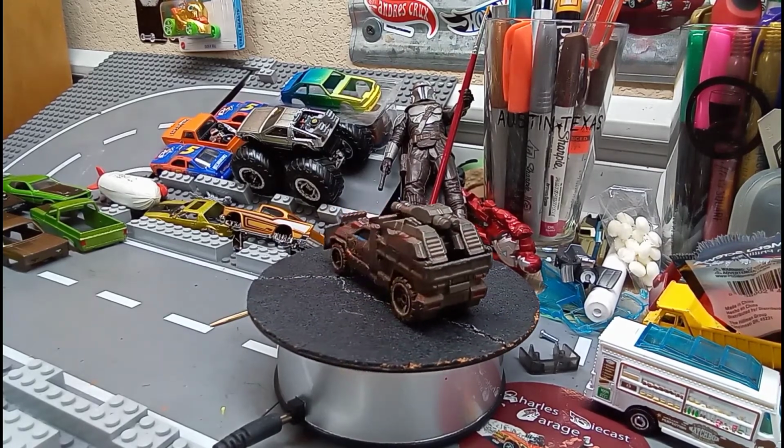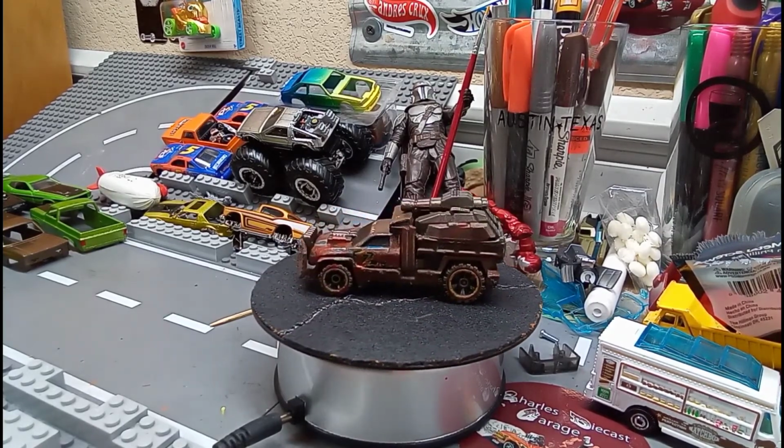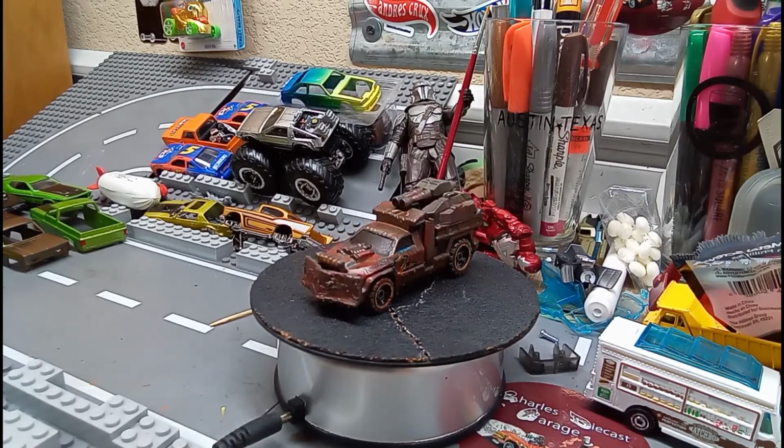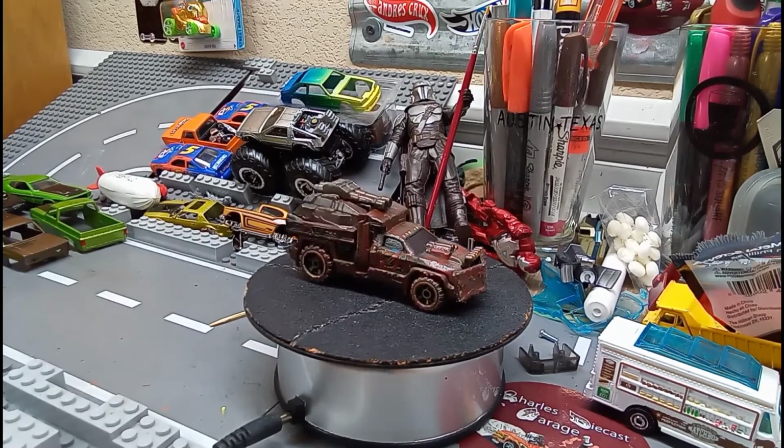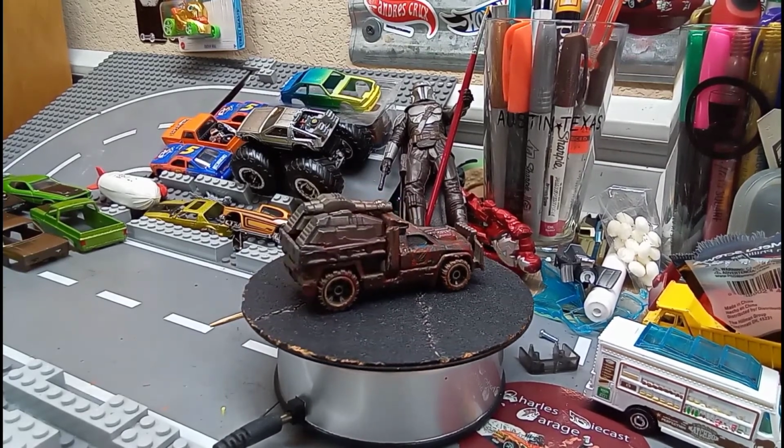Obviously, this plow has seen some action. It's dinged up. Sides are dinged up. Boy, they've been plowing through zombies. So, yeah, son. I'm pretty happy with this build.